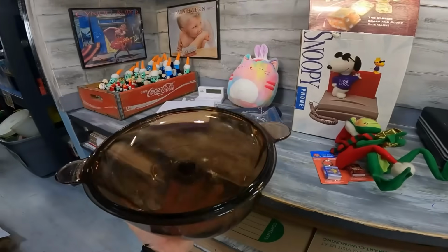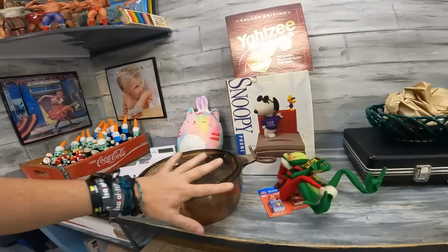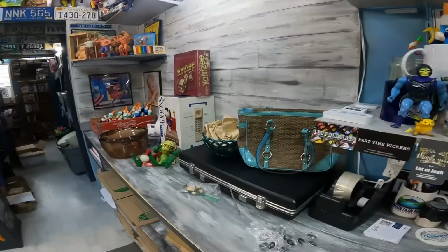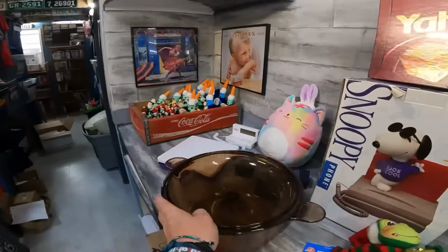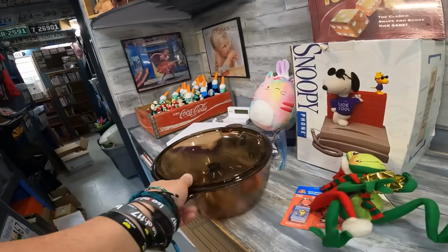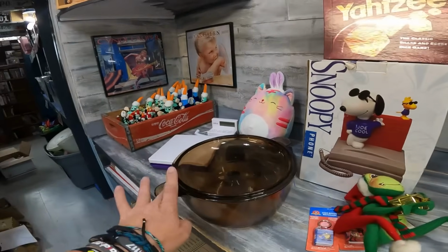Dave would. 4.5 liter Amber Visions Corningware. It's got a little dust on it. It's been sitting there a little while. And this one sold for $39 plus shipping. So I'll pick them up if they're like $5. Even at like 10 or 15, sometimes it's tough because it takes a little while to package them to make sure they don't break, and you got to double box them.